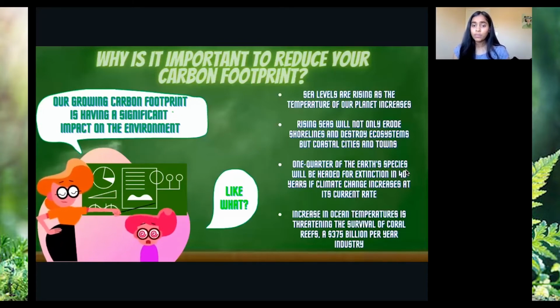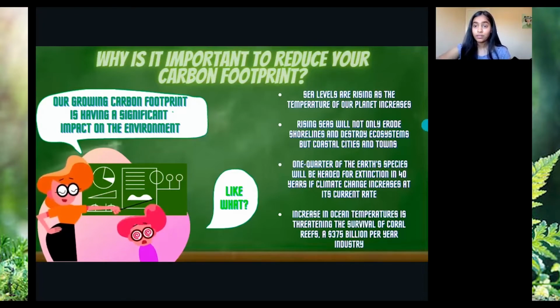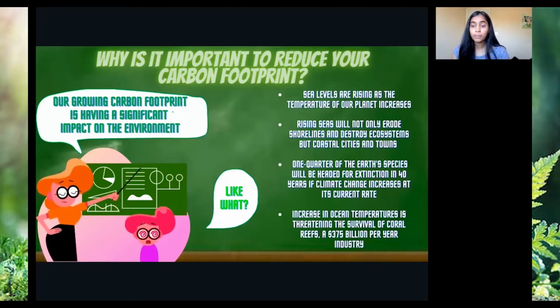A quarter of the Earth's species will be headed for extinction in the next 40 years if climate change increases at its current rate. Increase in ocean temperatures is threatening the survival of coral reefs, a $375 billion industry. According to the World Health Organization, climate change is projected to increase the percentage of people in Mali suffering from hunger from 34% to at least 64% in 40 years from now. As we can see, it's crucial to change how much our carbon footprint is currently.